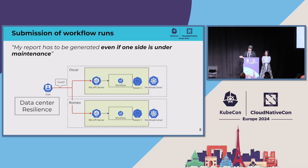When we started our journey, we considered the following setup. Given two data centers, let's call them Oscar and Romeo, we need to provide means to our users to submit their workflows and deploy static resources such as config maps and secrets. Such static resources get automatically copied to both data centers. For submission, in this scenario, we would need to ask the user to choose which data center the workflow should run. This has a number of obvious challenges, but most obviously, it's way too easy to pick a data center that is overloaded or possibly not even available. Clearly, this approach doesn't work.